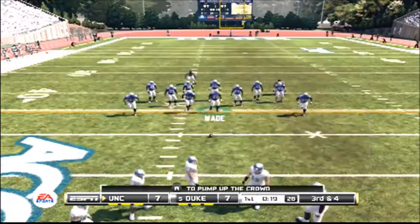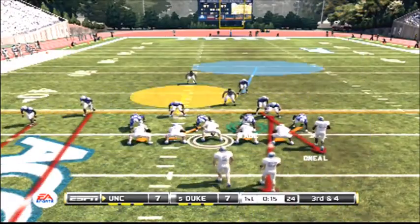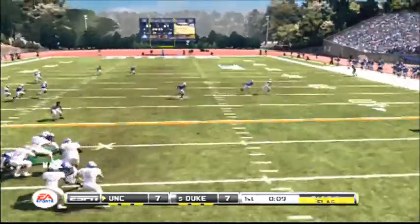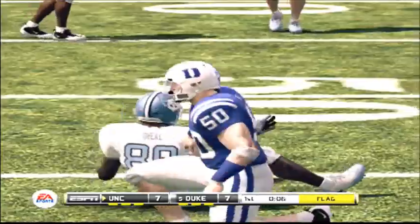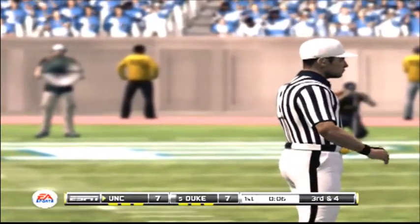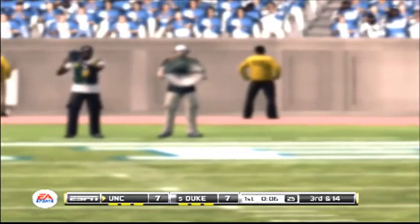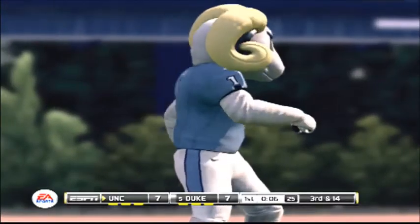Third and four. This place is starting to get fired up. And it's caught. And there's a penalty on the play. Let's see who it's on. Holding. Only offense. They'll give this one another try after the flag. And on third down, too. That's when you don't want those kind of things to happen.